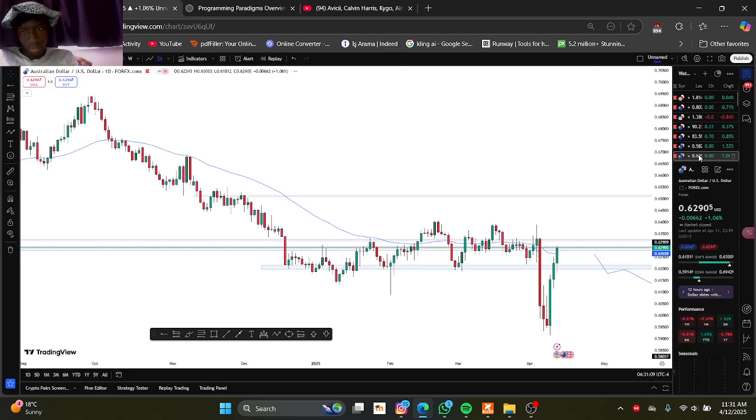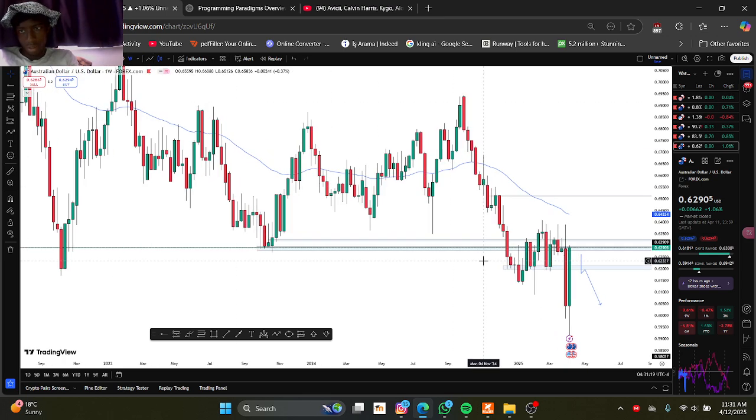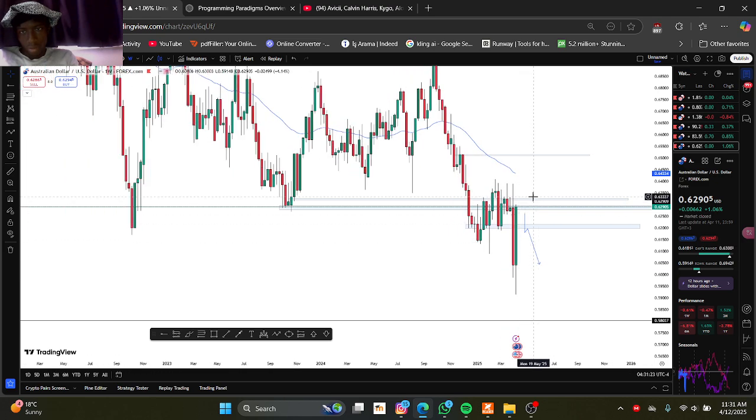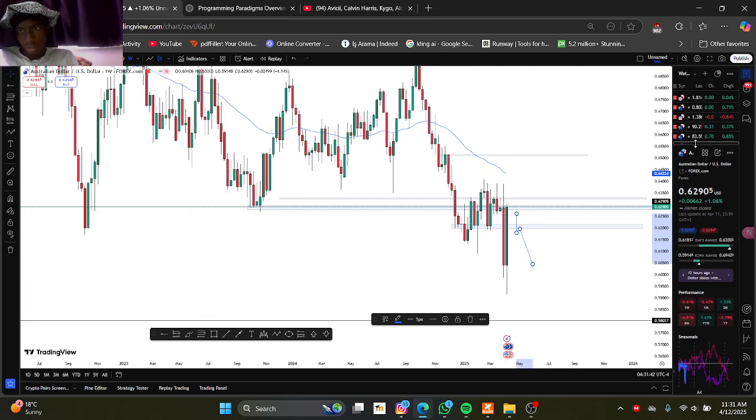Then AUDUSD, it's better I keep this one and let this one pass. I'll just look at NZD after the weekly closure. I think that's the best way. And AUDUSD, we are looking for sales here. Even this one I'll just let it pass. There's too much noise.